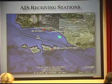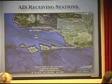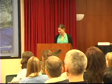And I'm just bringing it back to why I was collecting this data. This is where my acoustic instruments are sitting, and so that's where I'm matching the ship traffic data with acoustic data to learn more about the acoustics of these ships.